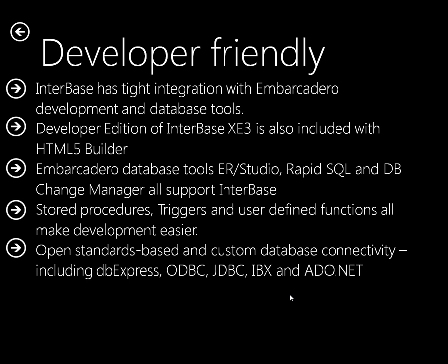We provide open, standards-based, and custom database connectivity from within RAD Studio for you to connect with InterBase. RAD Studio developers can use the built-in dbExpress components, or IBX, which is InterBase Express, from your Delphi and C++ Builder applications. These two component sets, dbExpress and IBX, are natively tied in to use InterBase, and they are custom components from Embarcadero for RAD Studio, Delphi, and C++ Builder users.